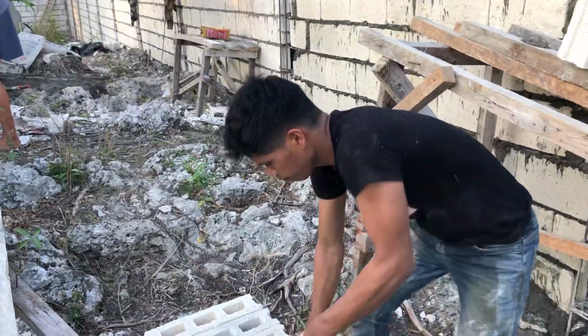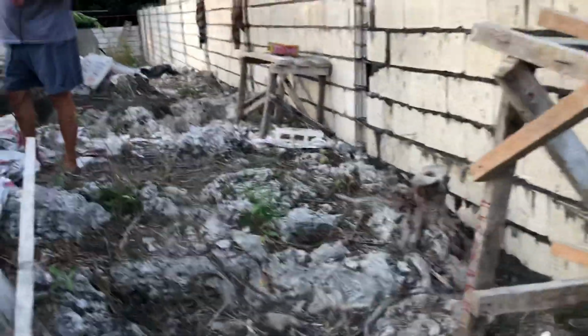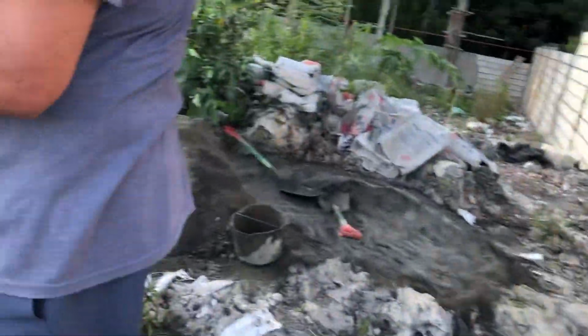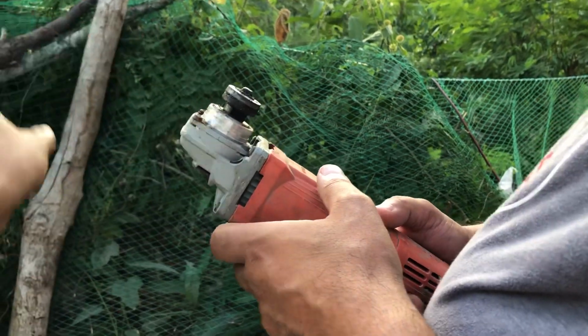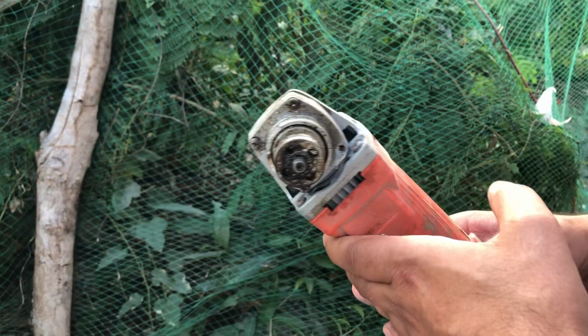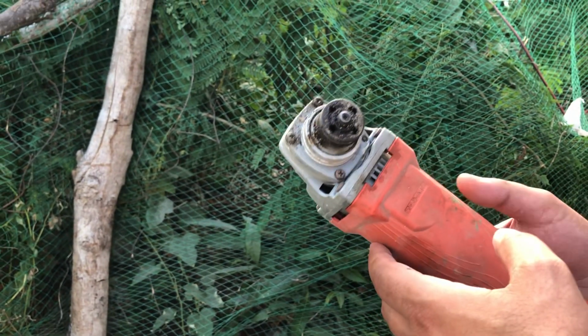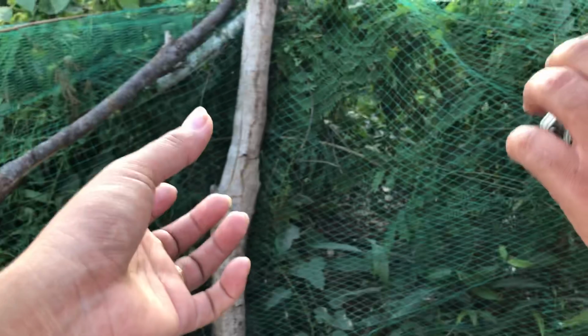This cutter? What happened to it? They can't open it to change it. What can't they open? This is ours or no? Yeah, this is the one we bought. It's ours or theirs? The blade is broken. Broken inside?